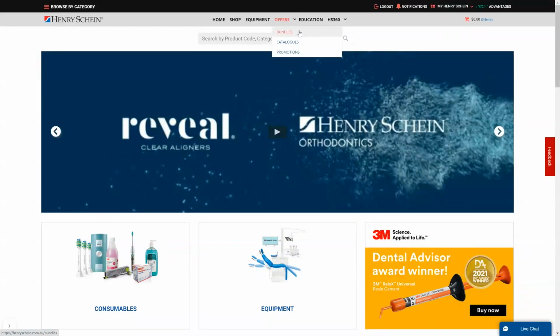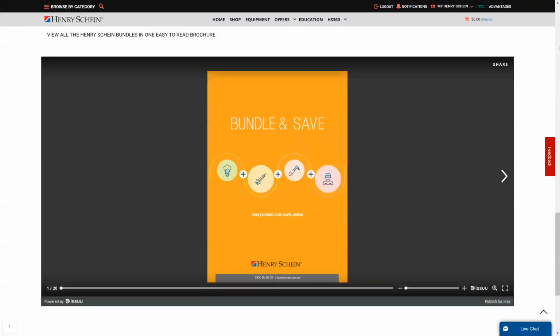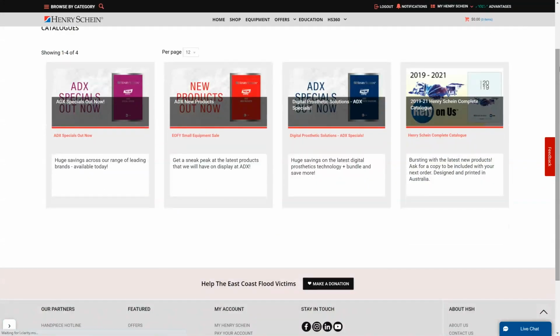Firstly is bundles. Bundles are a collection of items that work with or assist each other, and quite often at a discounted price. Catalogs contain two things. Firstly is current specials, and secondly the complete Henry Schein catalogue, which some people might find easier to use.